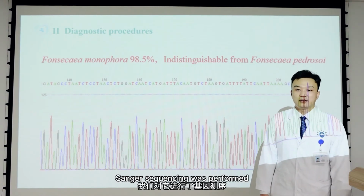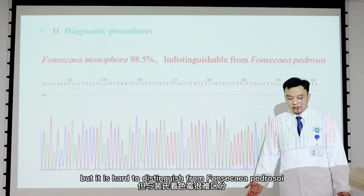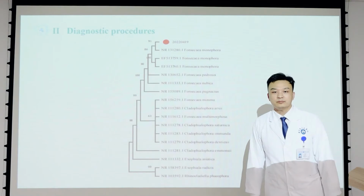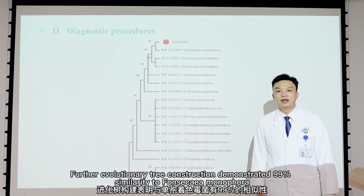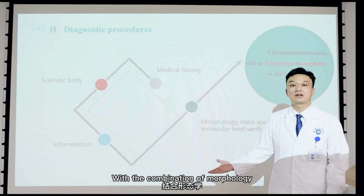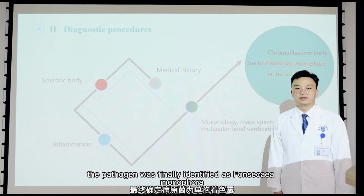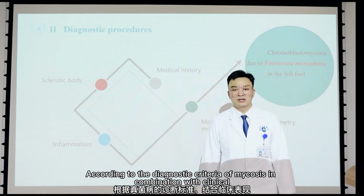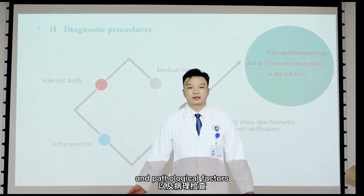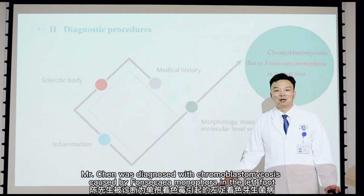For further verification, sequencing was performed with similarity of 98.5% to Fonsecaea monophora, but it is hard to distinguish from Fonsecaea pedrosoi. The evolutionary tree construction demonstrated 99% similarity to Fonsecaea monophora. With the combination of morphology, mass spectrometry, and molecular detection, the pathogen was finally identified as Fonsecaea monophora. According to the diagnostic criteria of mycosis, in combination with clinical, microbiological, and pathological factors, Mr. Chen was diagnosed with chromoblastomycosis caused by Fonsecaea monophora in the left foot.